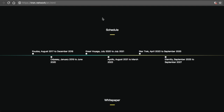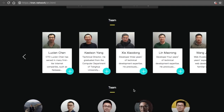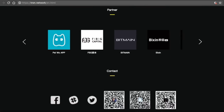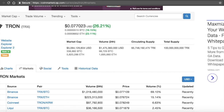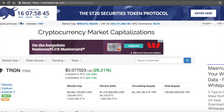So we just have a look at their schedule. This is what TRON is aiming to do, but definitely have a look at their white paper. As you can see, their team is very extensive, and they look like they have a lot of experience behind their belt, and they have a lot of partners over here, a lot of big players. So really interesting to see. You guys have been asking us, how big can TRON really get? Is TRON going to be the next big thing out there?